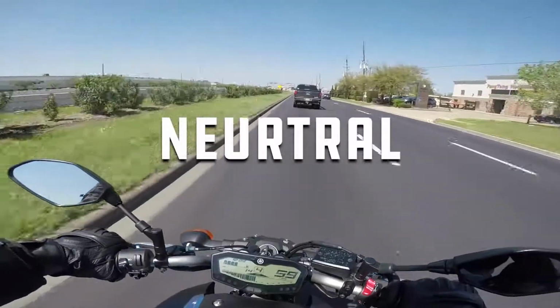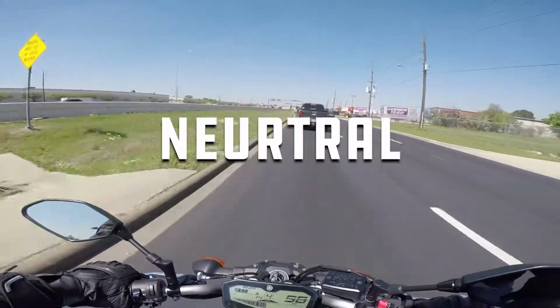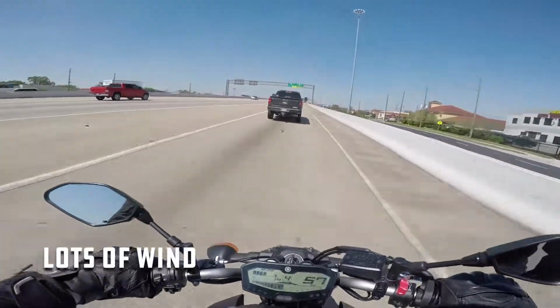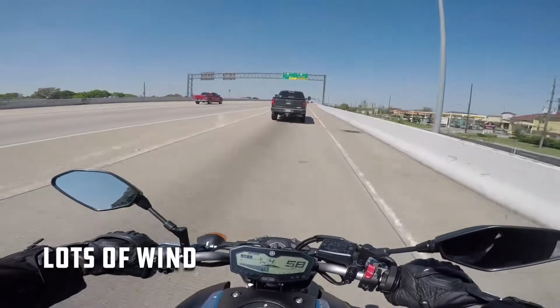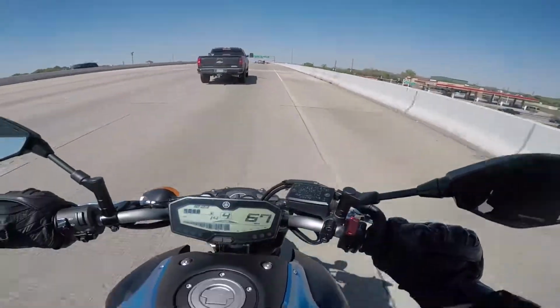Now, finally, the neutral points of the bike. And these are things that weren't good or bad, just things I noted about the bike. First off, lots of wind. It's a naked bike, that's a given. It's going to have a lot of wind, there's no fairings. It's going to hit you with a lot of wind on the highway, and you better be ready for that.